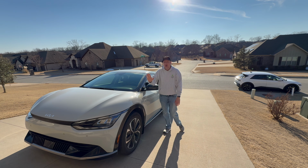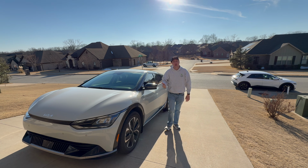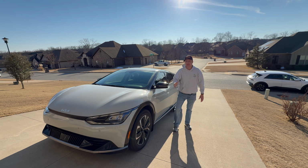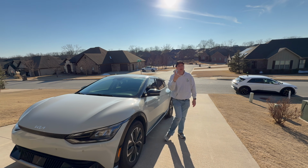So a little background. 2022 EV6 rear-wheel drive Wind Edition. This is one of the first ones on the lot in 2022. The Super Bowl ad ran in 2022, February about this time. And I'd say 3 weeks after that, we picked this up at a local dealership. So 4-year anniversary on this car.